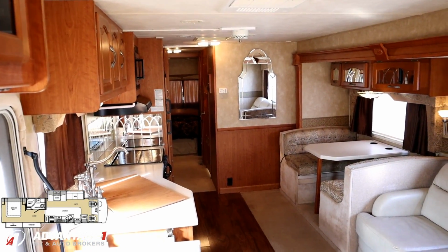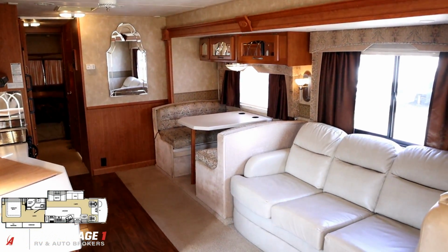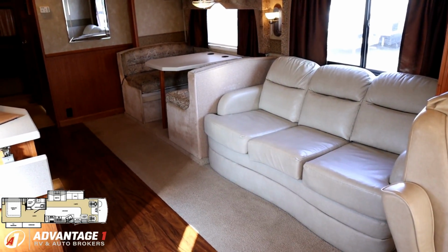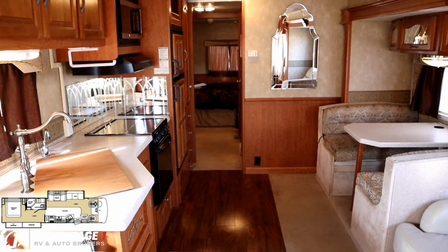And the big living room super slide here opens up and gives us a bunch of space. If you're curious to see how this RV looks with the slides closed, we will do that for you right before we step outside. I always try to, whether it's towable or motorized, especially on a motorhome, you really need to see how it's going to work for you in transit, in travel.